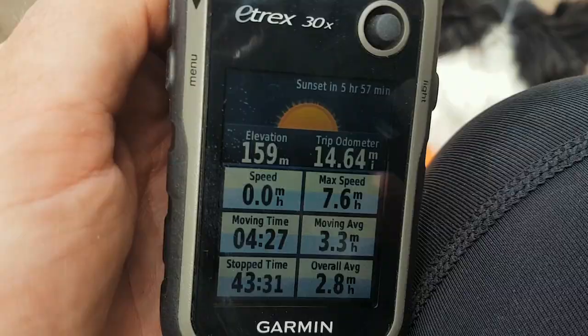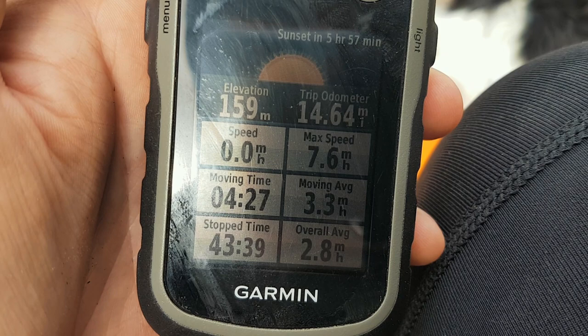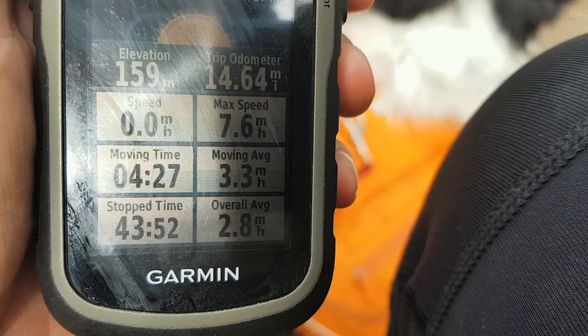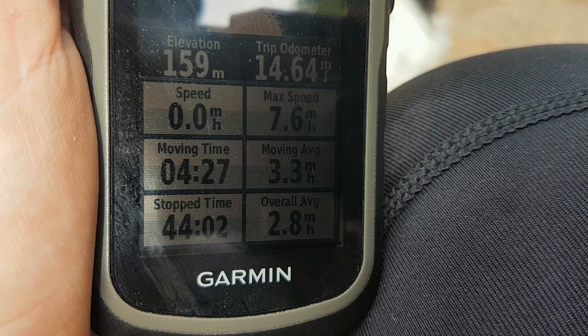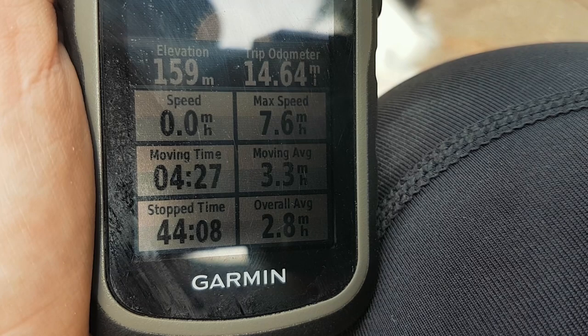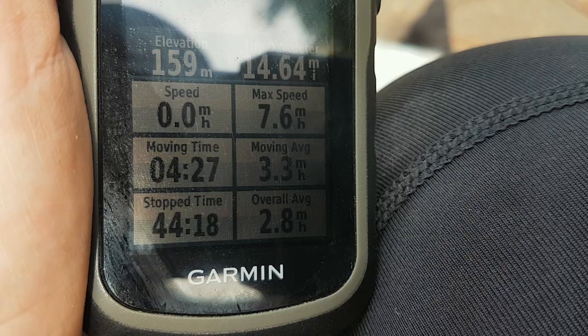So as you can see, we're at 14.64 and moving time 4.27, saying stopped for 43 minutes. That stop time, I've actually not stopped. I've not stopped at all. I've not stopped for a wee break. I've not stopped to take the weight off my feet. That must comprise of stop times that I've added up from pausing to open a gate, close a gate, adjust something on the dog, maybe stopping to take a drink. It's amazing to think, or maybe even stopping to take a picture. That's all added up to 44 minutes worth of time.